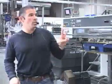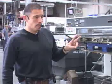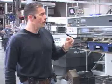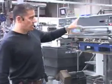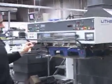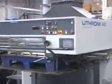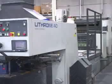Okay, so we talked about 2 types of presses, right? Primary types of printing that we do. The sheet fed and the web. This is the sheet fed press. This is called a Komori. It's a Japanese press. It's an outstanding piece of equipment. We've been big fans of Komori for years. This is a 6-color Komori. It's actually a 6-color Komori with a coater.